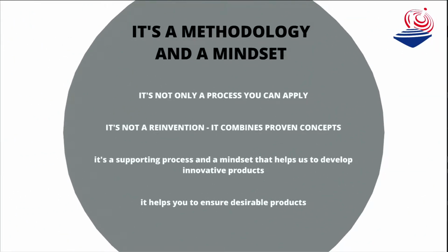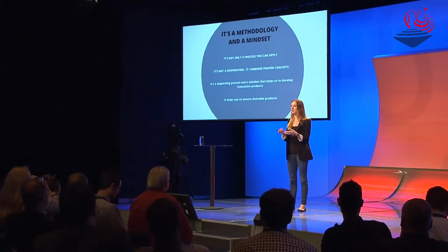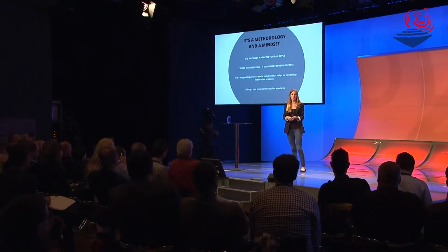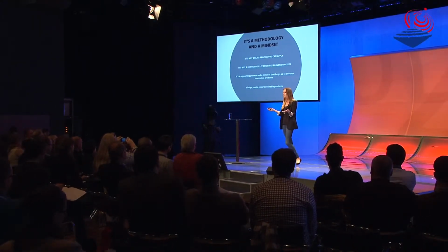A lot of people think, okay, design thinking, it's a process and you can apply it. 6 steps, very easy. But if you ask me, I think it's more a mindset, it's a methodology, it's how you work and how you collaborate. So it's not only a process. Of course, it has those tools, it's a tool set, but it's also about how you apply it.